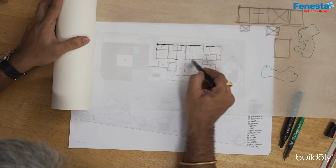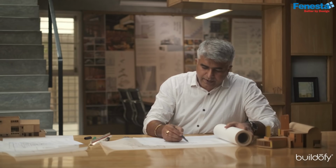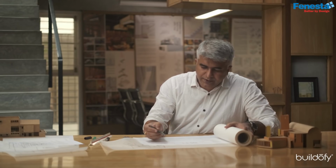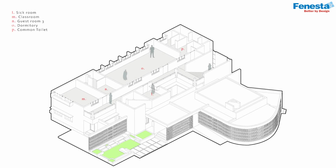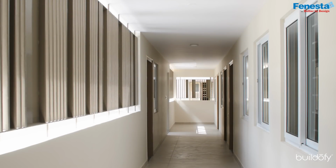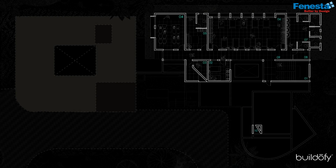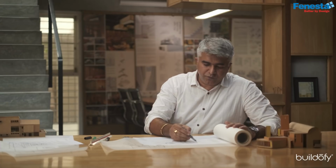So on the first floor again we have a classroom in this corner and two more rooms over here, and there is a dormitory over here with a common toilet for the students, the girls who were living here. And this was the corridor which we connected through the staircase. On the first floor there is this sick room, a small area, and we have a storage right next to it.